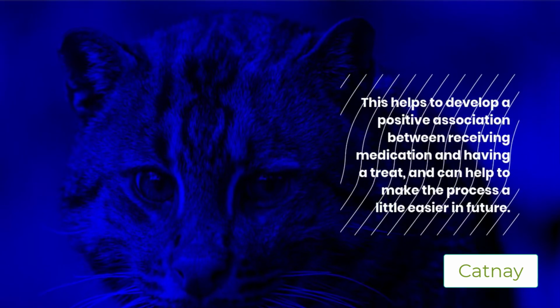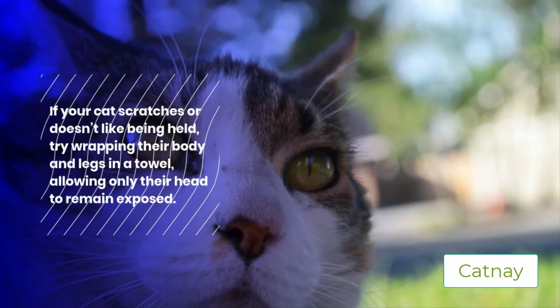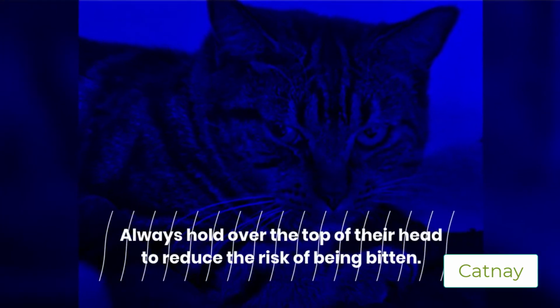The final step is to treat your cat with their favorite food and toys once they have ingested their medication. This helps to develop a positive association between receiving medication and having a treat, and can help to make the process a little easier in future.